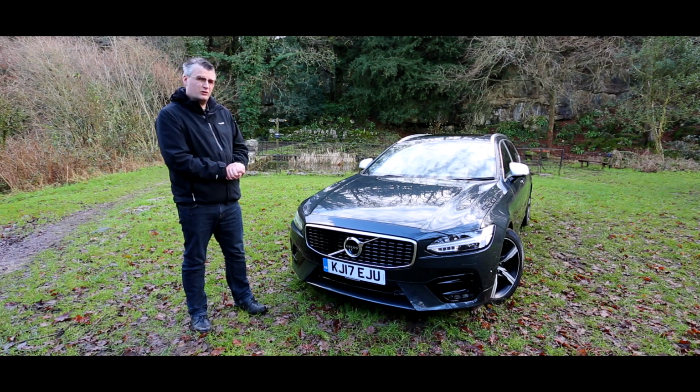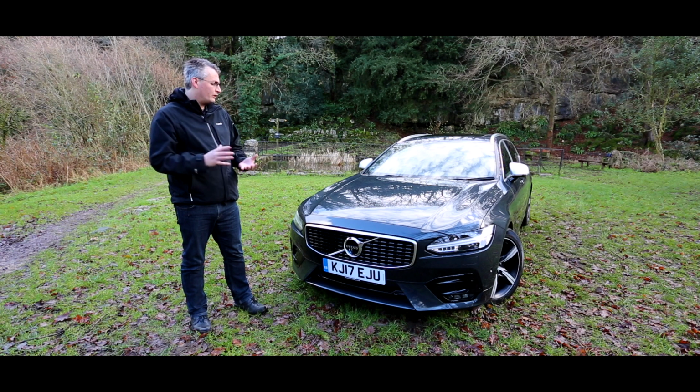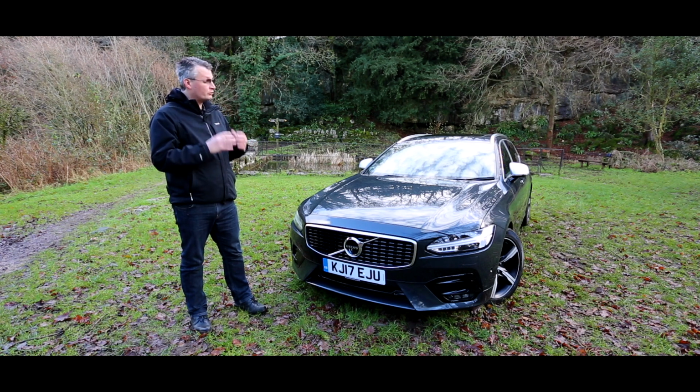As for IntelliSafe options in this, the driving aids are absolutely astounding. You've got autopilot, you've got self-dipping lights, and it really does make the car feel so safe. I mean, it's one of the safest cars in its class anyway. Volvos have always been considered very safe, but they've also been considered very boxy.